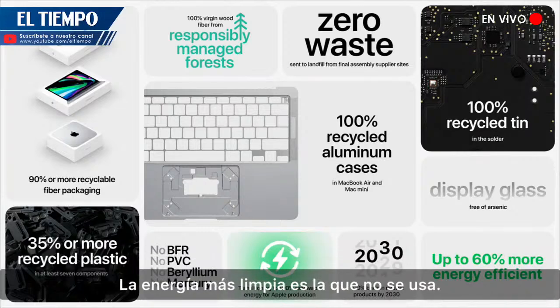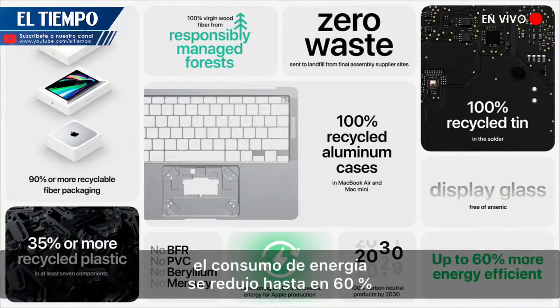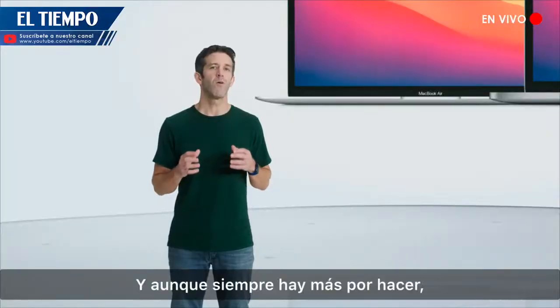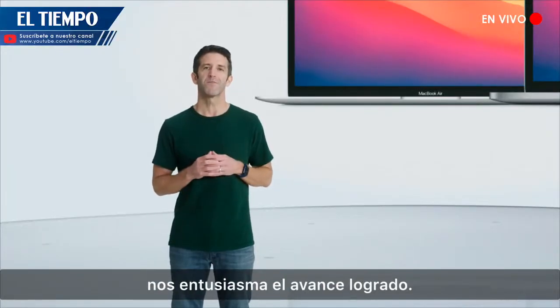The cleanest energy is the energy you never use. And thanks to the efficiency of M1, energy consumption is reduced by up to 60% when these products are in active use. So while there is always more to do, we're thrilled with the progress we've made.